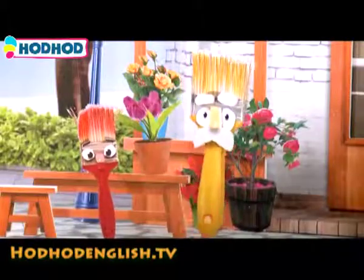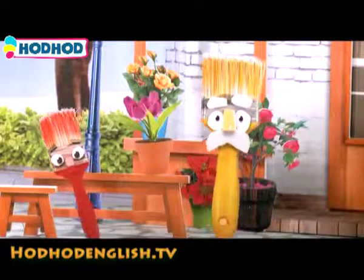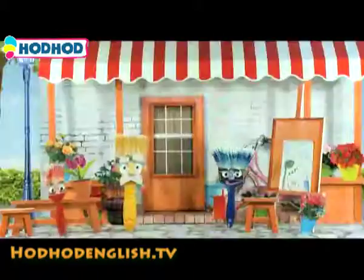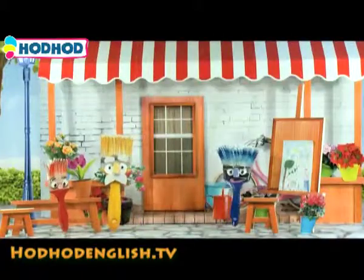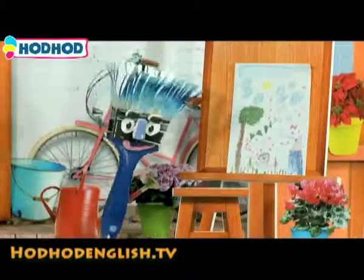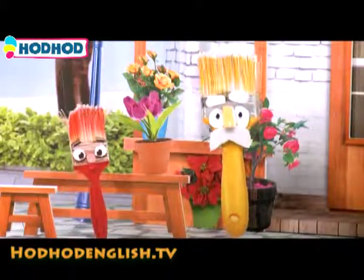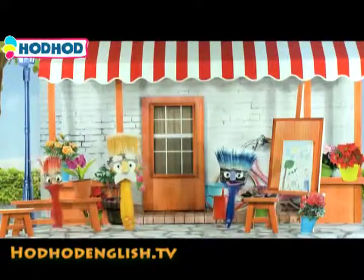But children, I think Sajida should have drawn her picture a little more neatly because everything seems a bit of a mess. You're right, Grandpa. Maybe next time she improves her drawing and sends a better one to us, huh? So we'll be waiting for better pictures from Sajida. Oh, that's right. We'll be waiting.